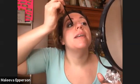So I do a couple layers with this, like I said, just to create more drama. I want to make my lashes look thicker and longer. Then I pay attention to ones that I need to lengthen. If I want to lengthen them individually, I'll tilt my mascara wand vertically and go in so that I can pay more attention to specific lashes. From here, I'll wiggle on the bottom as well.